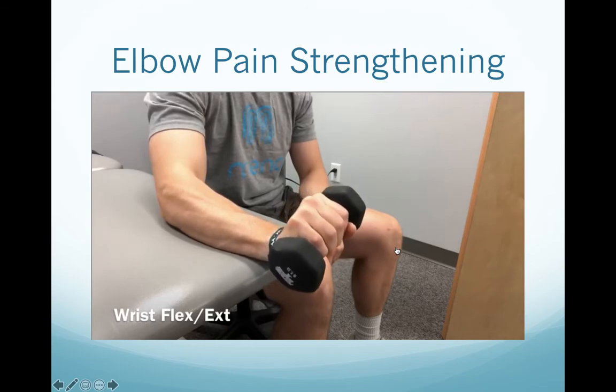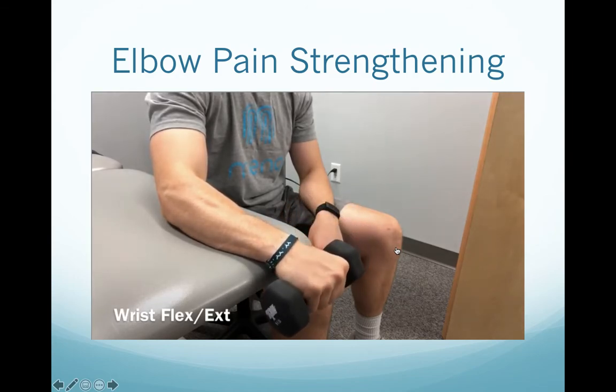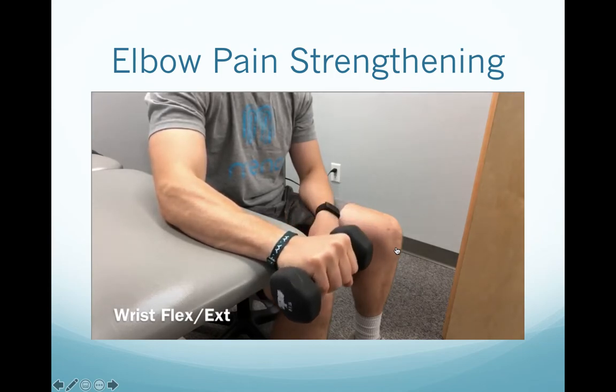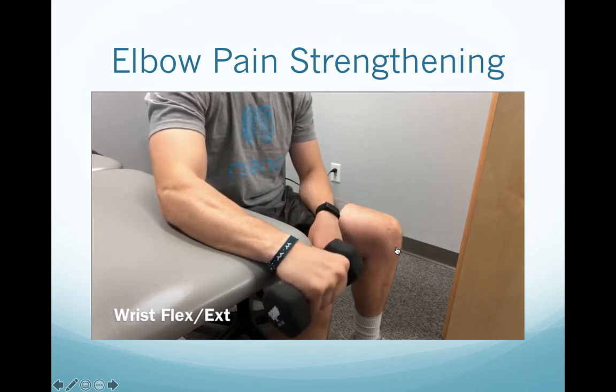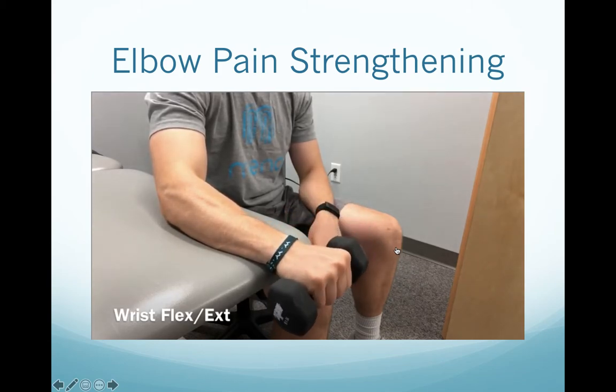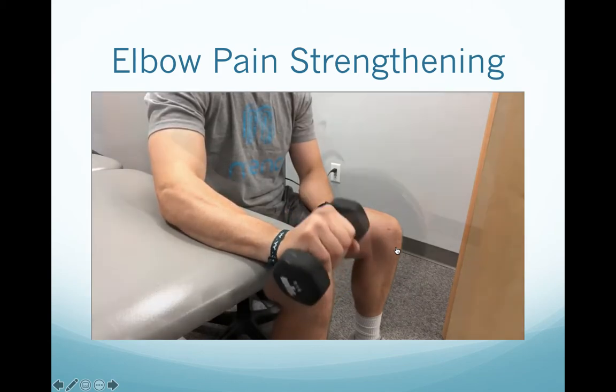focusing on the lift, but also on that slow lowering, which we know is where most of the strength is developed. And we think that a lot of tendons can benefit from both working upward on the positive movement and also on the negative or the lengthening movement of the wrist.